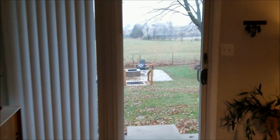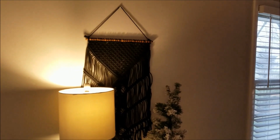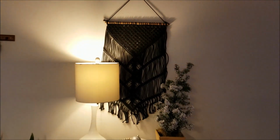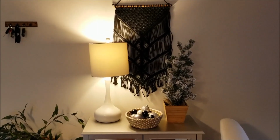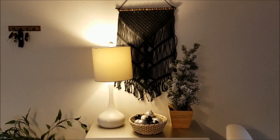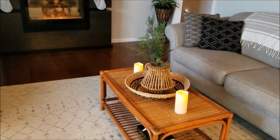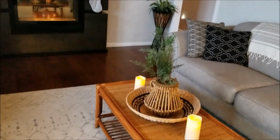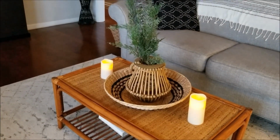So here is our back door and the entry table. By the back door, got the Christmas tree, and we sit in here most evenings, so it's nice just to have a little Christmas tree in here. The coffee table centerpiece, I'm actually using a candle holder I got from Hobby Lobby a few months ago. Of course, it's a candle holder, but it works really well to put the greenery in.